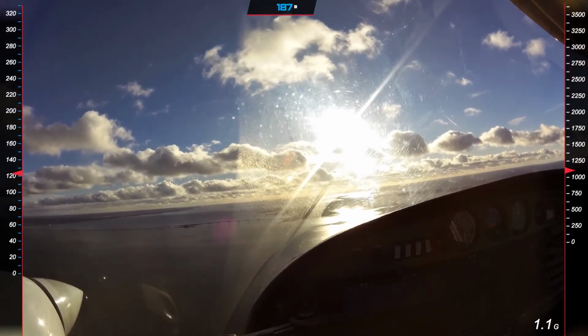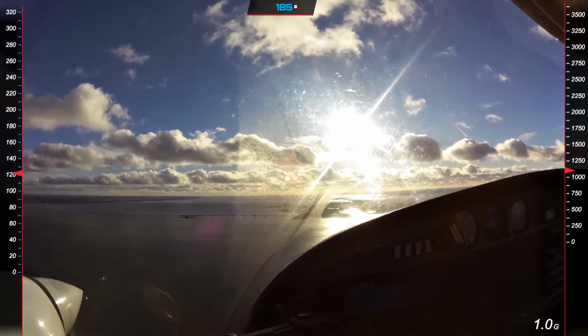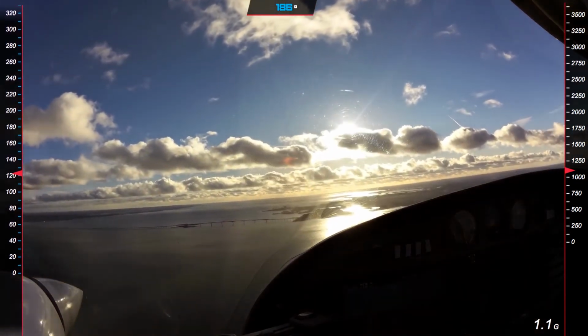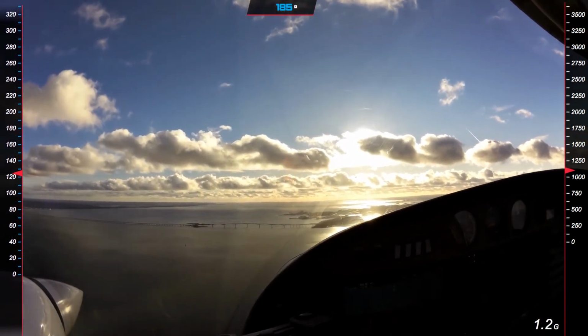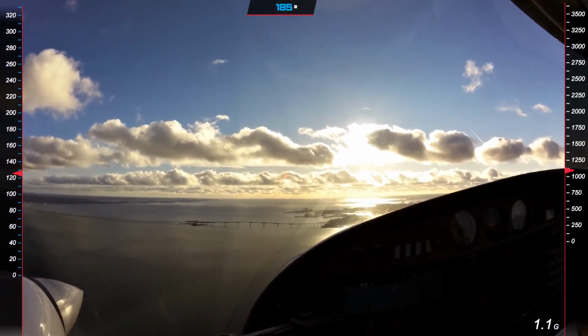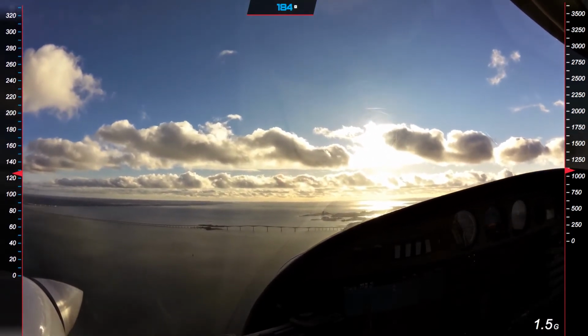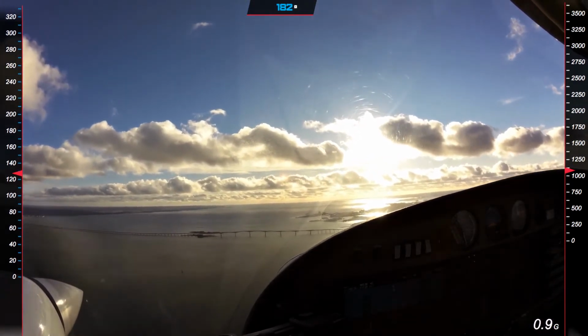Descent approach, seatbelt fastened. Yep. Fuel selectors both on. Gear warning horn. Right unsafe on. Right engine fire working and left engine fire working. Approach. I just left this part in because of the amazing scenery, but let's move on to the next.